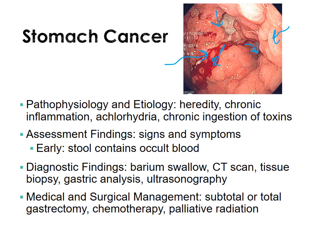So we're going to look for stool that contains blood. They may have a barium CT scan, maybe a barium enema. They'll get a colonoscopy. I'm sorry, not a colonoscopy, but a barium swallow, CT scan, biopsy, and gastric analysis. We're looking for the H. pylori culprit. They may get a subtotal or total gastrectomy, chemotherapy, and palliative radiation. They may also get a PEG tube, or tracheostomy tube, depending on what kind of spread of cancer they have.